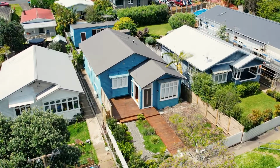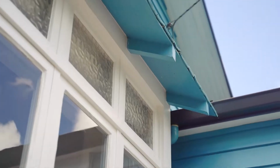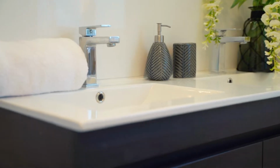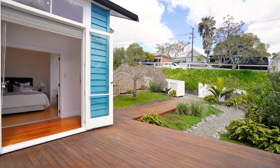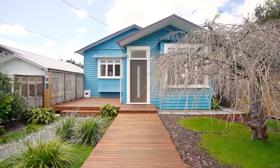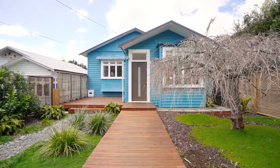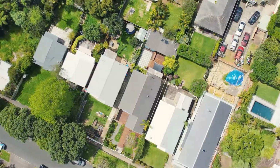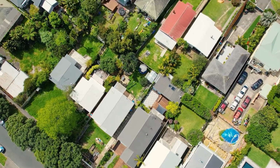This unique property is sure to impress, not only with its mix of classic villa aesthetics and modern conveniences, but also its own distinctive style and personality. 43 Ariki Street has been a part of the Grey Lynn community for over a century and is ready to welcome you as its new owner.